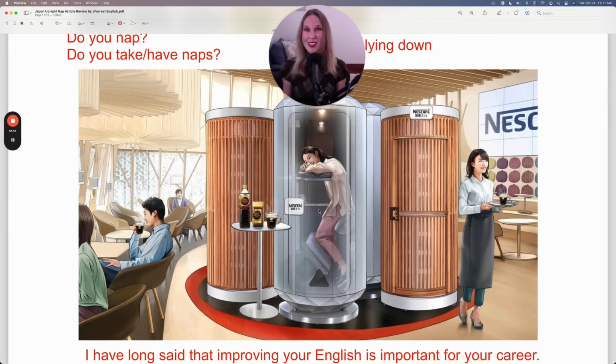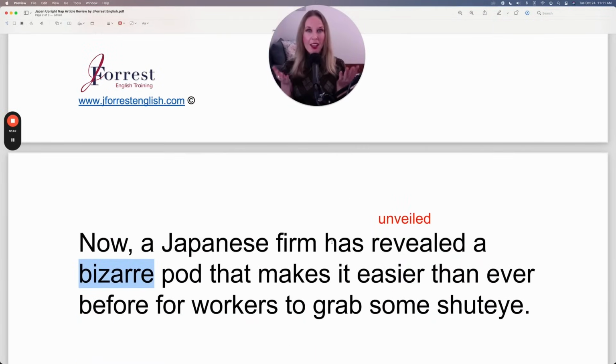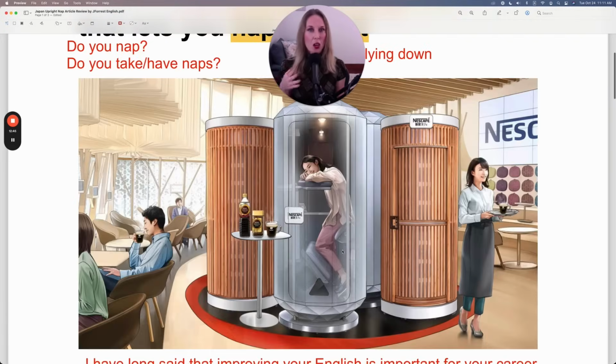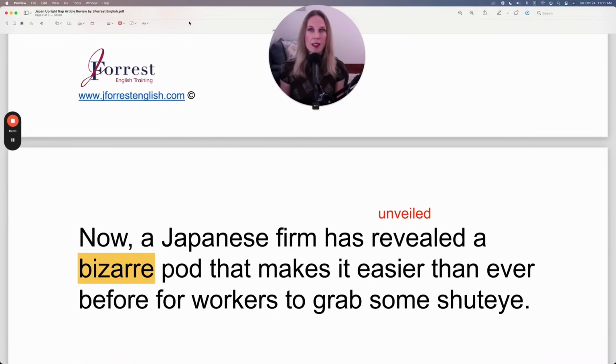Most people don't sleep like that. At least in North America, we don't. If you're in Japan, you can let us know, is this a common practice in Japan? Have you ever seen this pod in Japan? If you're watching from Japan or you've been to Japan, please share your thoughts on this as well. So that's what they mean by bizarre as an adjective. We can say strange or unusual. Bizarre pod that makes it easier than ever before for workers to grab some shut-eye.